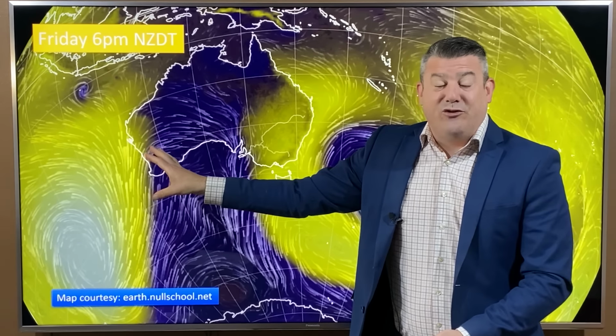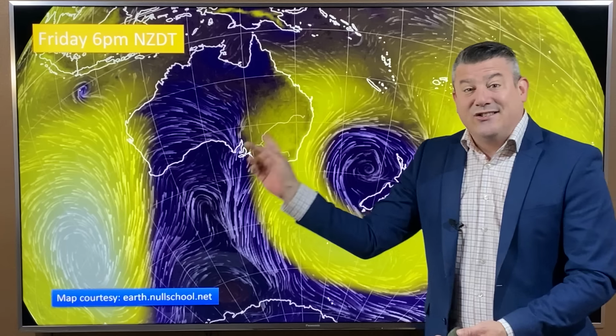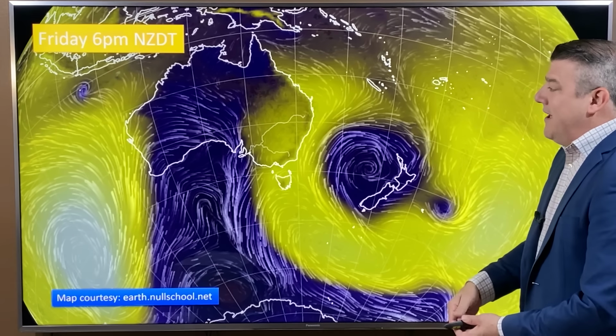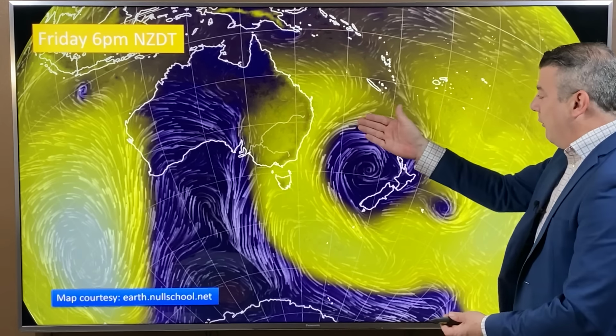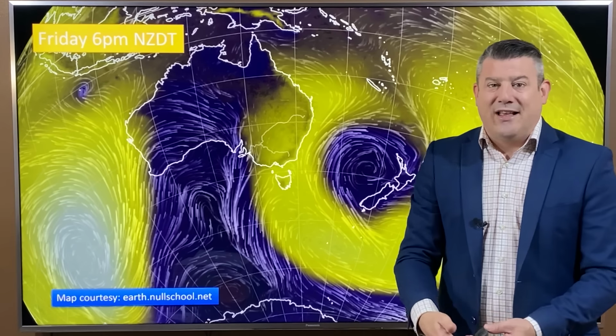So a big temperature drop for Western Australia, which is going to spread across Australia, at least the southern half of it, over the weekend, and then it spreads into the New Zealand area next week. Now, at the moment, the New Zealand area has this large low pressure zone pulling down mild airflows from the north, which is the reason why we're seeing downpours and isolated thunderstorms.